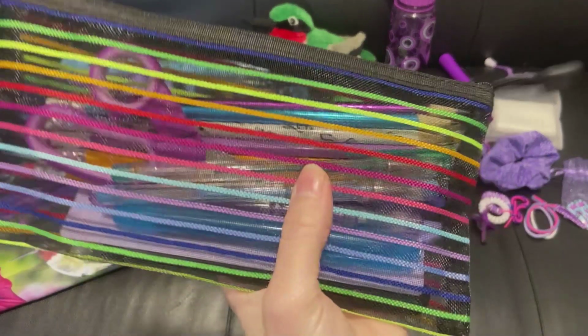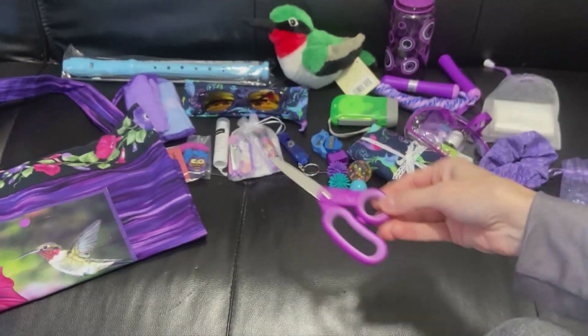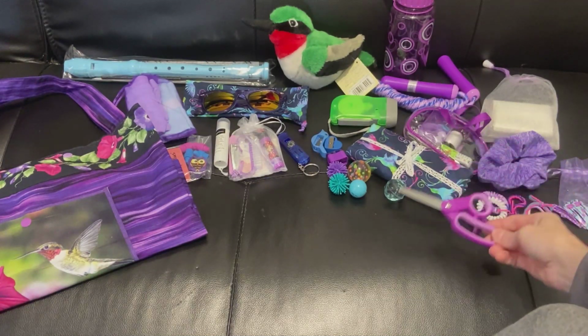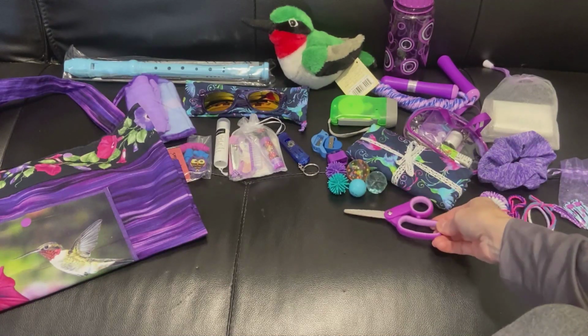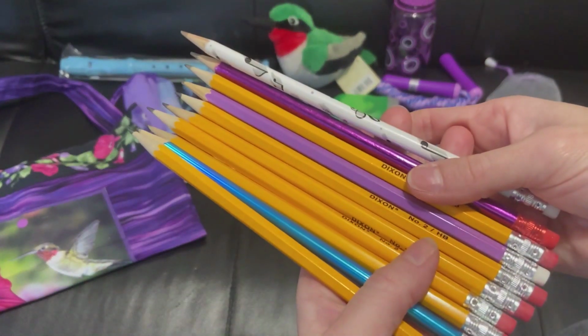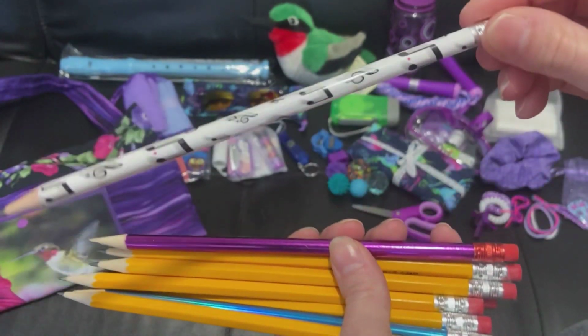She has a pencil case. Let's see. Inside her pencil case, normally all the normal stuff, but she has a pair of scissors. I was going to stick in a pair of little sewing scissors, but since she has these, I figured, you know, she has scissors, so it's fine. She has her pencils, some purple ones, a blue one, and then this one has music notes on it.